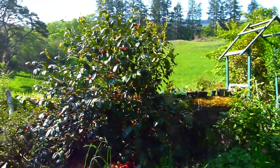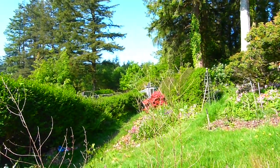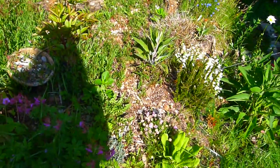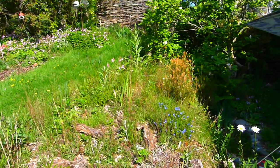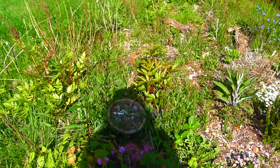My camellias have finished now. Both of them have finished. The one down the bottom's finished as well. But we're going to have a look at that azalea in a minute. It's nearly finished. This bit of border does need a good tidy up. It's a right mess. I've got some wildflower seeds to sow in it as well. I've got about 5 boxes of wildflower seeds to go in. So, yeah, we're going to do that.